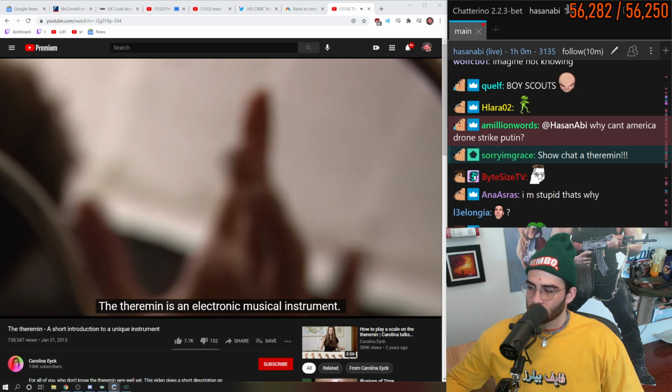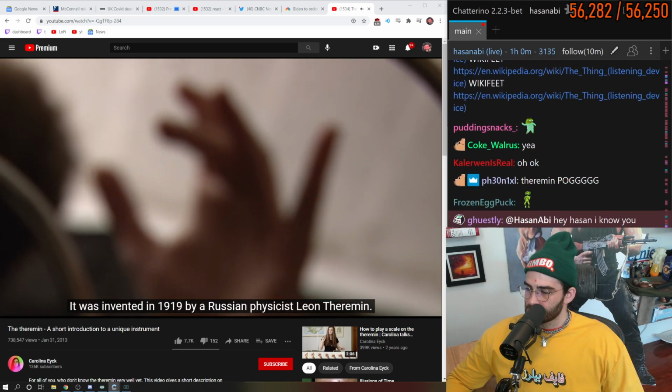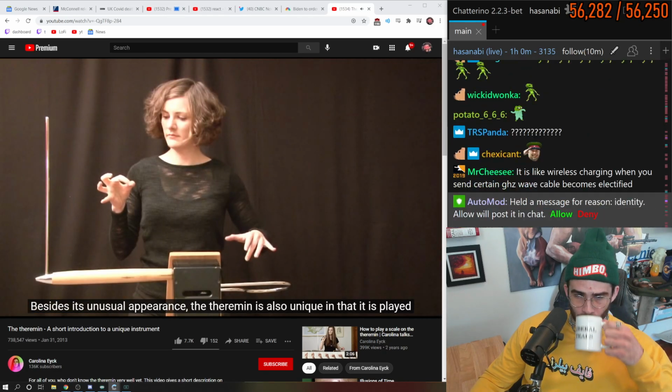The theremin is an electronic musical instrument. It was invented in 1919 by a Russian physicist, Leon Theremin. Besides its unusual appearance, the theremin is also unique in that it's played without being touched.